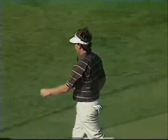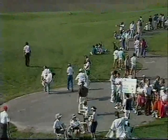We go back to 17. Mark Calcavecchia just completing his par 3 here at the 17th hole. Leaves him 2 shots off the pace as he goes away to the 18th.